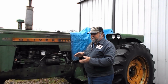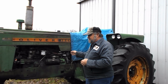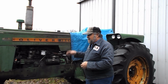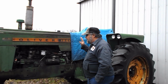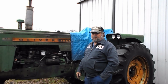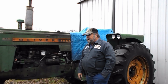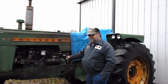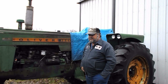In the spring when it warms up, I want to drain that hydra-power and fill it full of diesel fuel and let it sit overnight. And then drain that out and let it drip drain for a couple of days, a day at least. And then put the new filter on, put new oil in it, start it up and run it. The hydra-power right now is iffy. But I think doing this could solve the problem. It's a 50-50 shot. You know, it might work, it might not, but it's worth taking a chance to try.